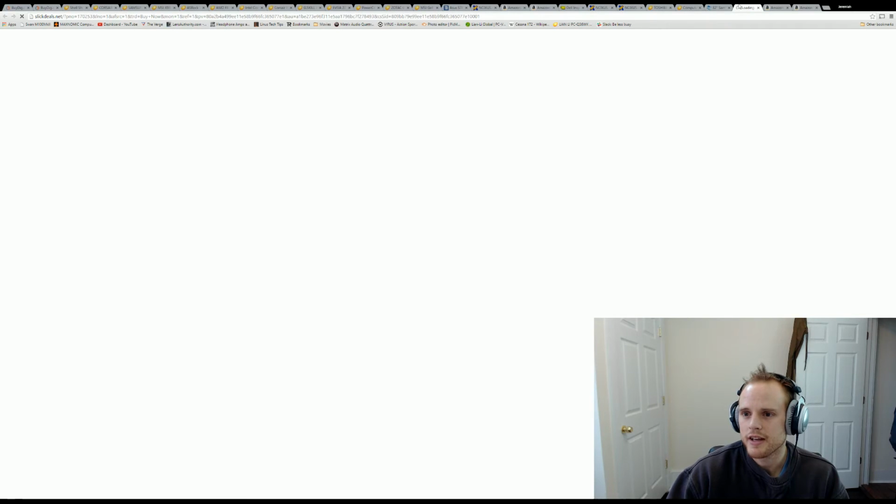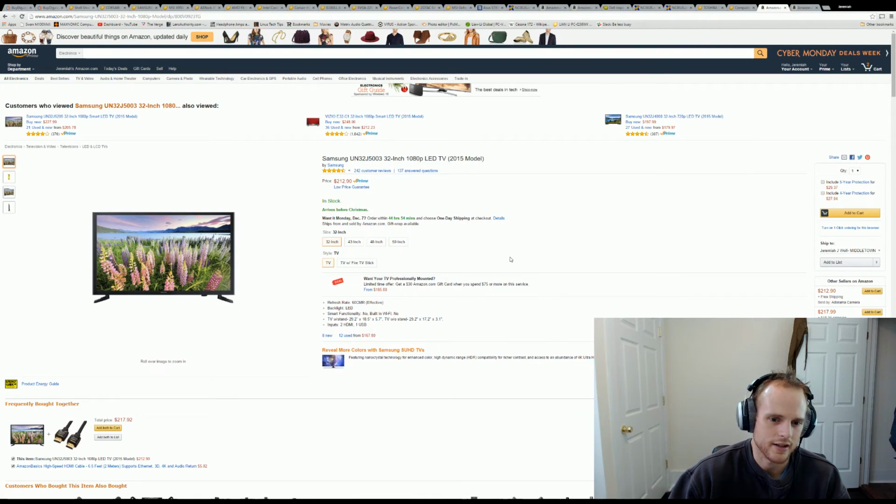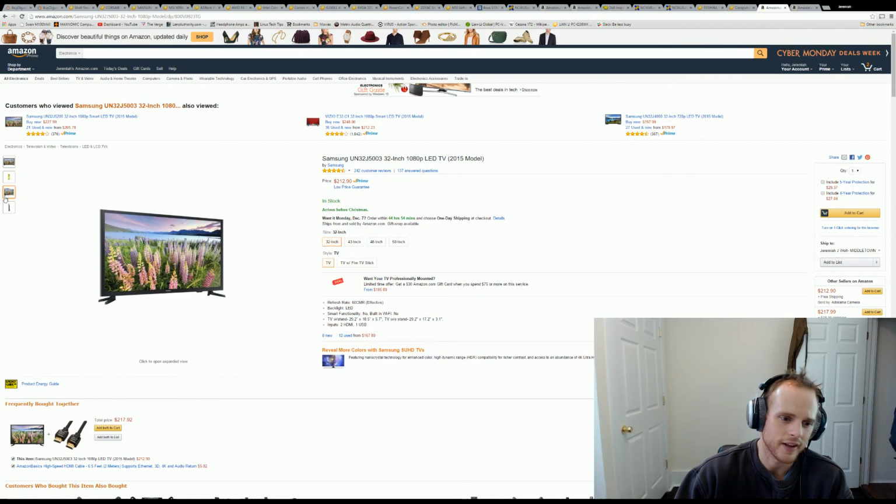And now we have... I forgot to open this up. Oh, I forgot. There's a better deal. I found this. It is a 32-inch Samsung 1080p TV for $213. If I needed a cheap 32-inch TV, that would be the one I would get. Samsung makes really nice TVs. My previous TV was a Samsung 46-inch. Great TV. I like their TVs.